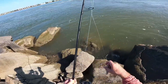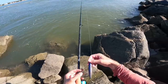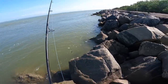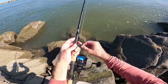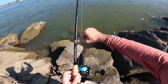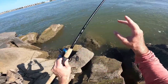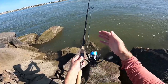All right, let's see if there's any hungry fish here. I'm gonna start out with this Rapala X-Rap, and Mike went a little bit further out on the rocks, and I'm super stoked to try out my new Daiwa BG MQ6000D. Huge shout out to Daiwa for sending it out this way, and for sending out this Daiwa Back Bay 7'6" spinning rod.